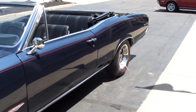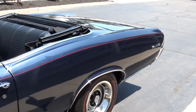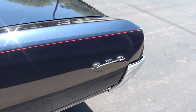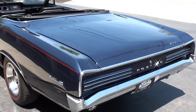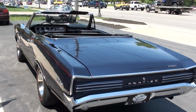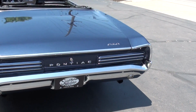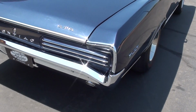Beautiful car, guys. It's finished in Nightwatch blue metallic, which is a dark blue. It's got the black vinyl interior, the black convertible top. It has a healthy 400 cubic inch with a tri-power unit and a Muncie 4-speed behind it. And that's probably the most surprising thing. When you get out and you drive this thing, this car scoots, man. It gets with the program.